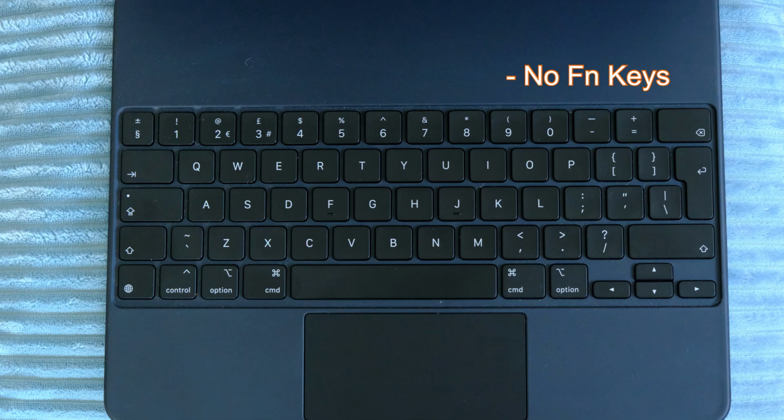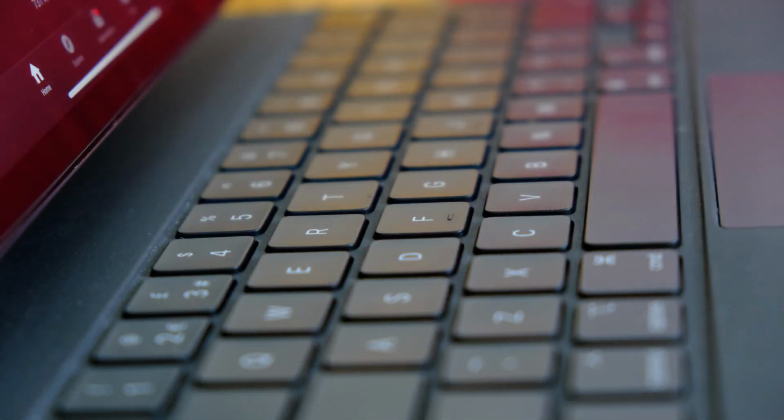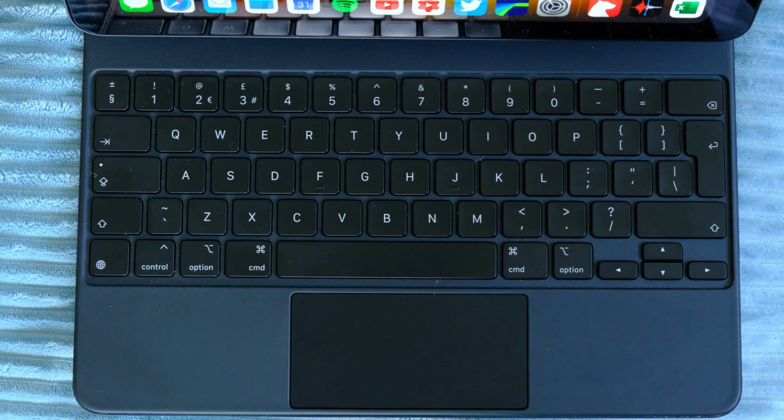There's no function keys above the number row. And yes, it would be nice to have a function key for adjusting brightness, adjusting volume, an escape key, things like that. But to be honest, the way it's laid out and how much space there is on the keyboard, it's impossible to have a function key. Sometimes my fingers already tap the bottom of the iPad when I'm typing, and with the size of the trackpad, the size of the keys, it is impossible to have a function key row. So I don't mind it too much, I'm used to it now, and I think the keyboard itself is incredible.